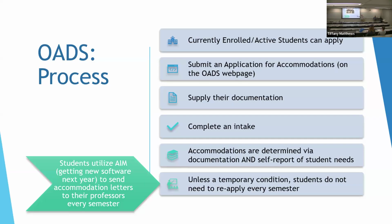And now, my office. So the Office of Accommodations and Disability Services. So this is one where if you had an IEP or 504 or something similar throughout high school or grade school, then it's called accommodations at the college level. So to get connected with accommodations, it's a little bit different than grade school because it's mainly a student-driven process. So it's one that you all have to initiate.